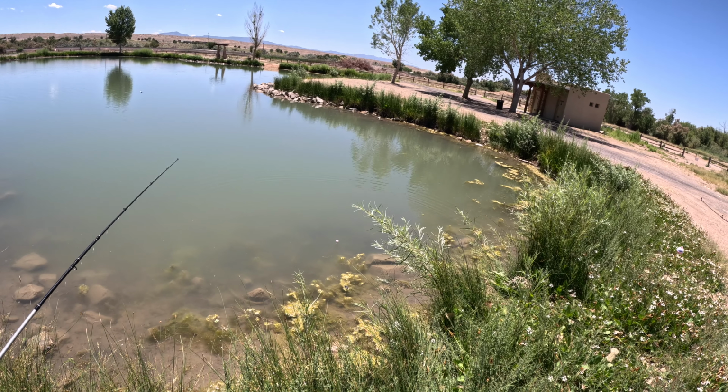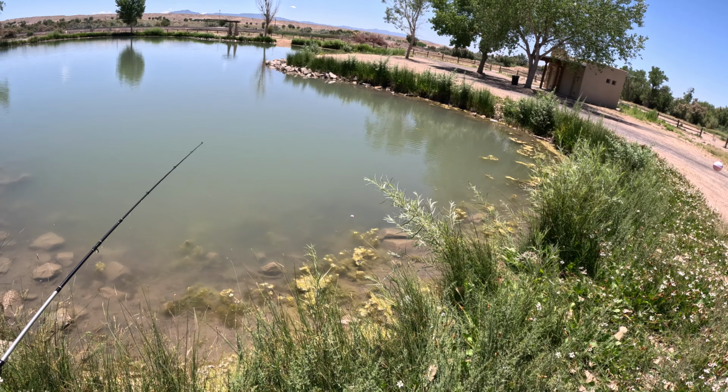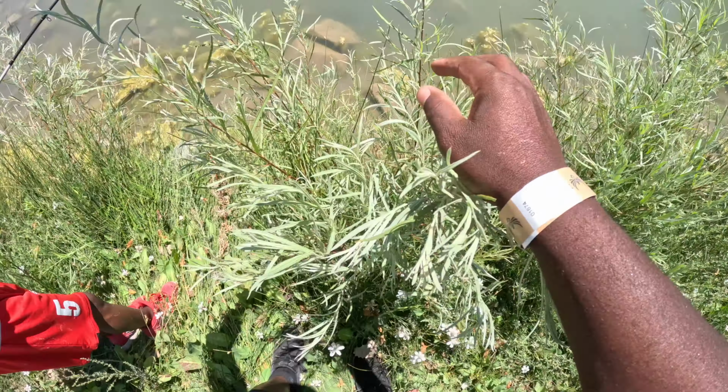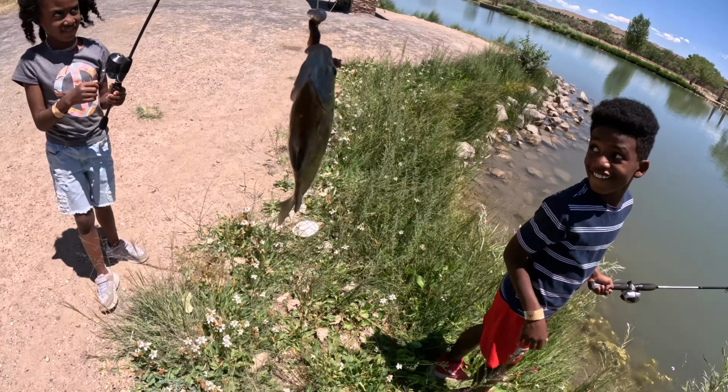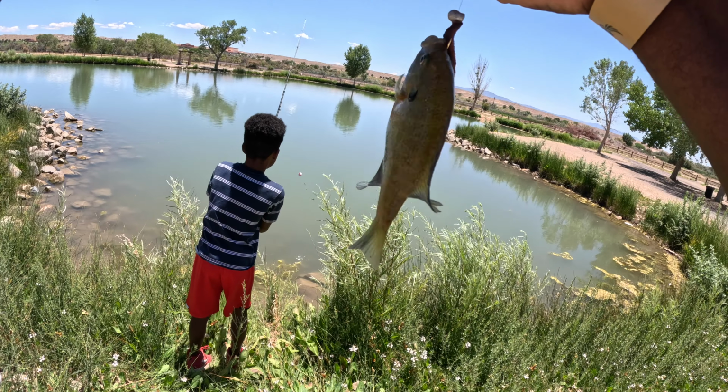Nice. Oh, be patient. There you go, Addy. Here you go. Addy, you got a hit. Pull him in. Pull your rod up. Your tip of your rod. Addy, you're catching lots today. It's a little smaller one. Yeah. Another bluegill.